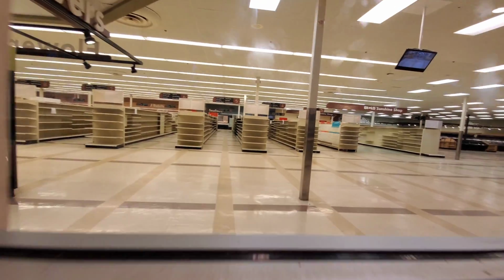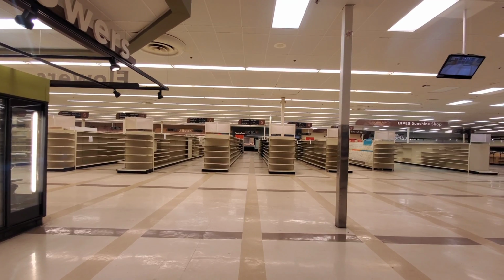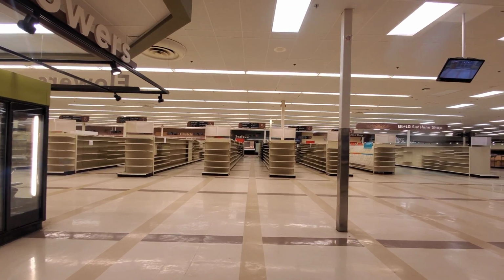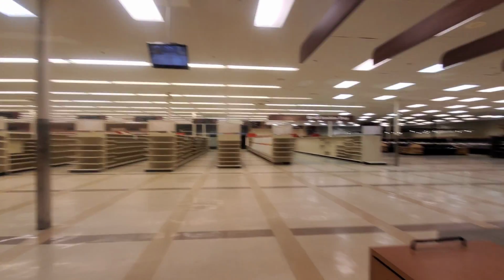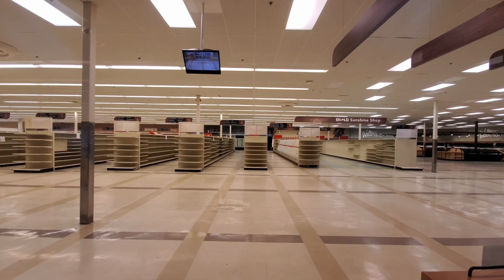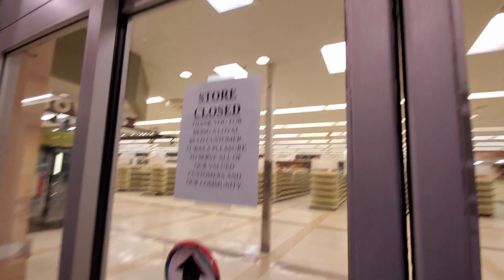But yeah, as you can see, right in the middle of there, all gone, man. And it really is a shame. Nothing left. So over to the right side, you would have had your bakery and your deli area, meats, all that good stuff right there. There's a trash can right there. Oh, the door's clicking, trying to open.